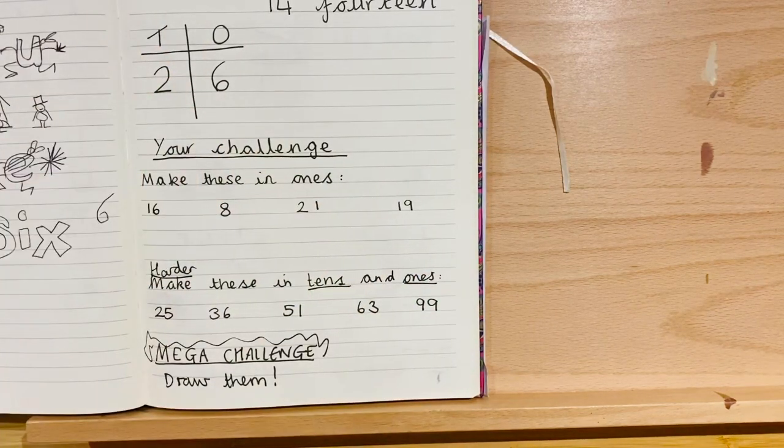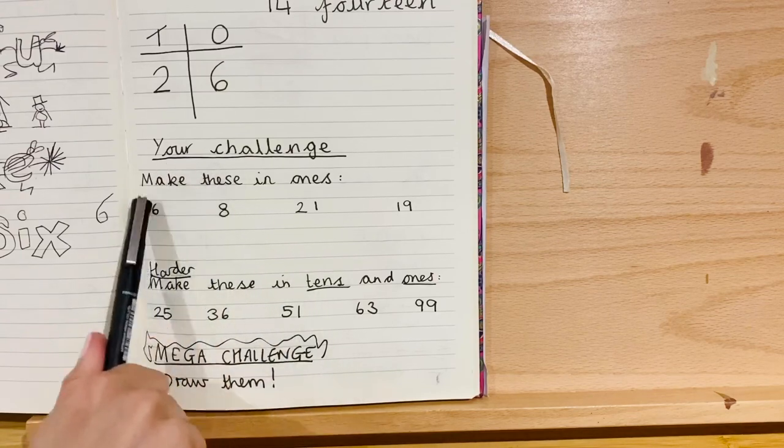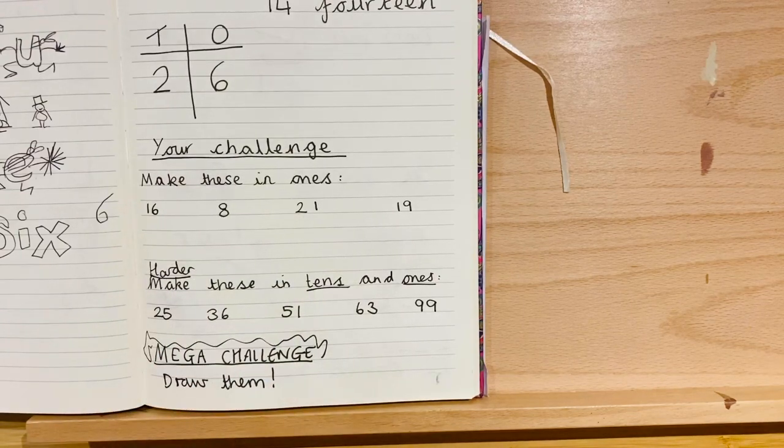We've covered this in class before, so this is quite a bit of revision, but it has been a little while and there's been a holiday in between. So maybe just start with the easier one and build your way up if you're feeling a bit wobbly.